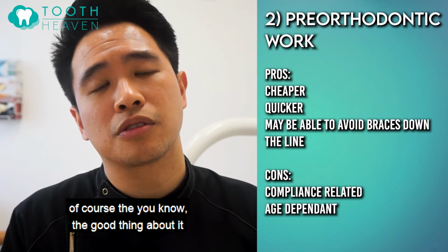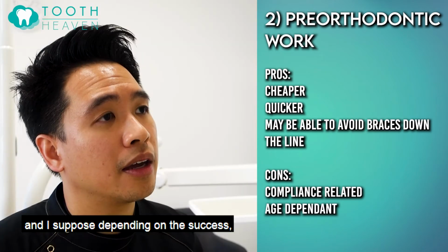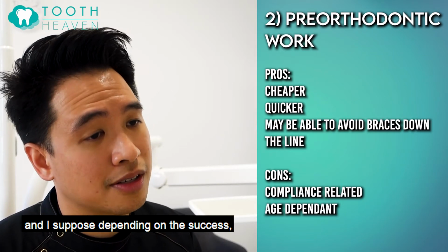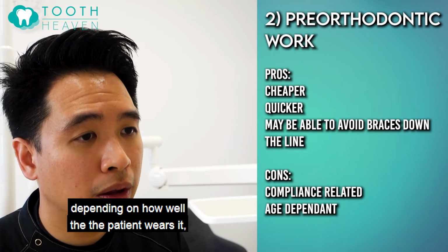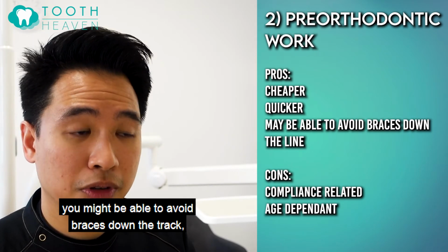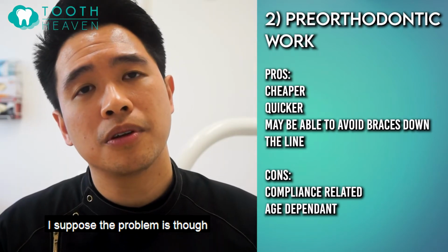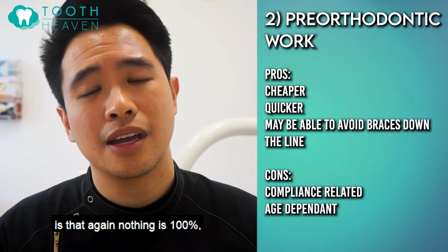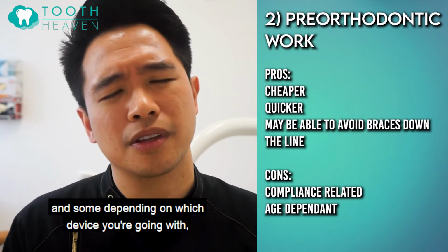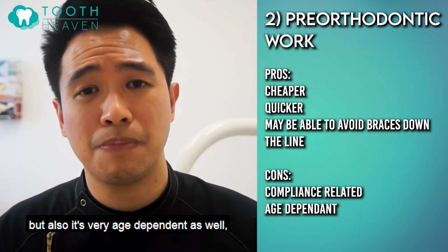The good thing about it is that it's cheaper and generally quicker, and depending on how well the patient wears it, it works, and you might be able to avoid braces down the track. The problem is that nothing's 100%. It really depends on compliance, on which device you're going with, and it's also very age dependent.